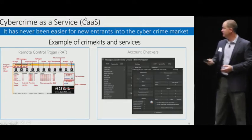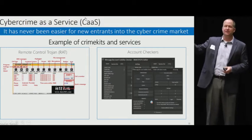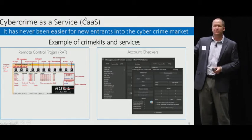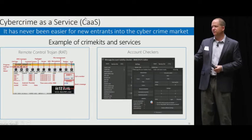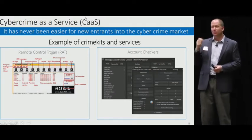Another example is called an account checker. So if you've gone out to the dark web and you've downloaded a list of 1,000 credentials and you paid $1,000 or $3,000 for those credentials, you can use this account checker to check whether or not those can be used to log into Facebook, LinkedIn, a bank, because a lot of people use the same username and password for multiple different sites.